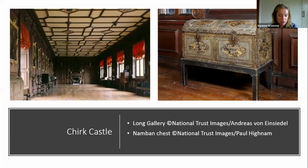So let's start with Chirk Castle and the earliest piece of Japanese furniture. Now, this is the first known Japanese piece of furniture to come to Wales, and it's sometimes referred to as a Namban chest, and it's likely to have resided at Chirk Castle for over 400 years. Made in southern Japan, it was shipped out to Europe as custom-made furniture and was specifically made for the Western market, combining traditional Japanese techniques with Western forms.